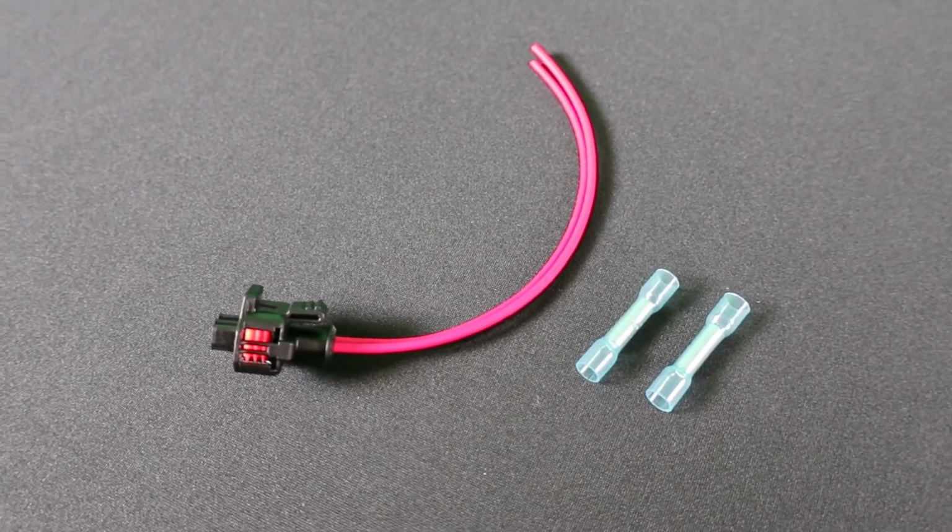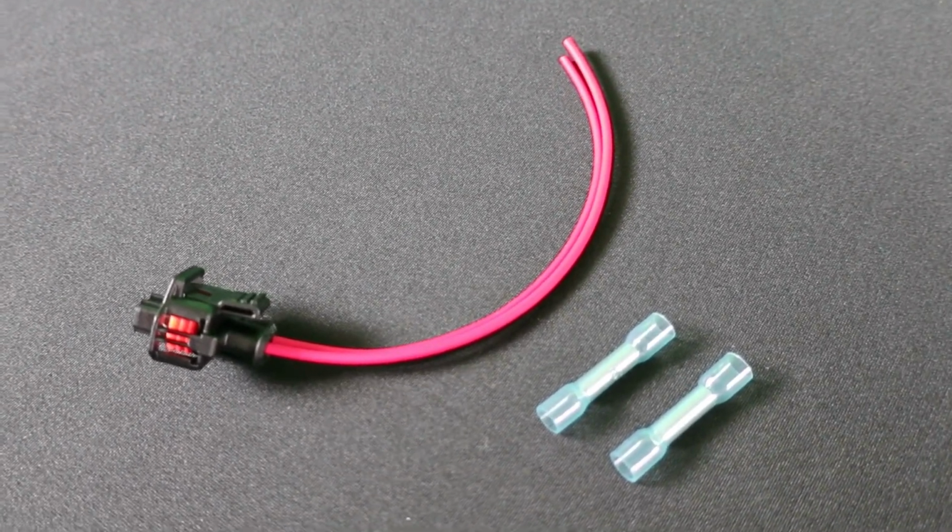Our harness will repair those damaged connections at any of the 8 injectors and comes complete with heat-to-seal connectors.